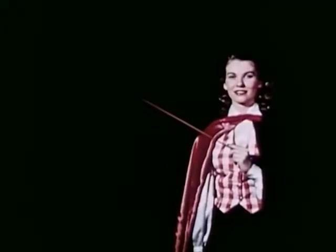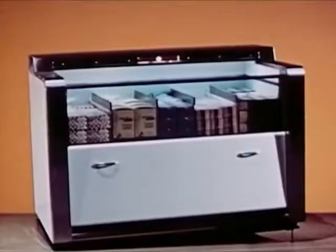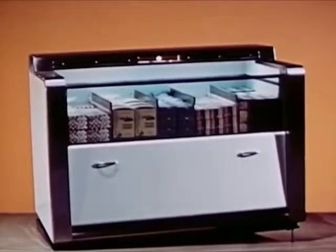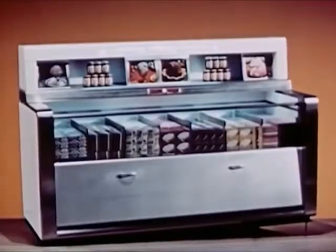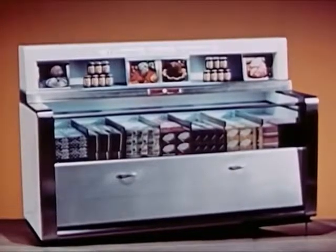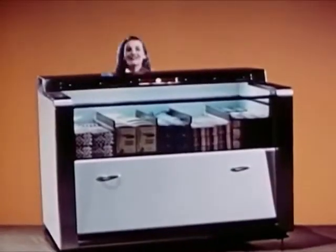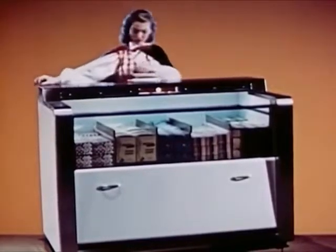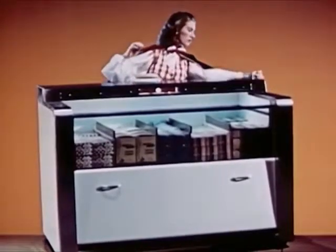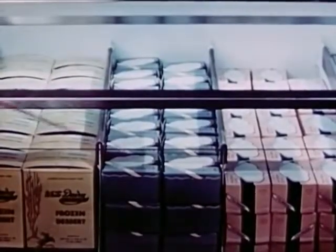outstanding feature, real space-saving capacity. 14 cubic feet capacity, 17 cubic feet capacity, 21 cubic feet capacity. 3 glass front merchandising cabinets to fit your individual needs. Every one of these models is built to give you maximum cubic capacity for each foot of store floor space. Here's top-level loading, just inches from the top.